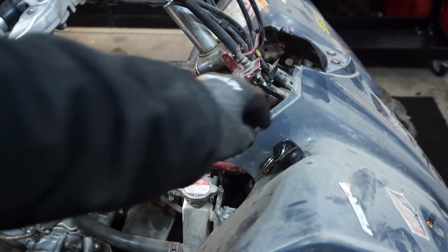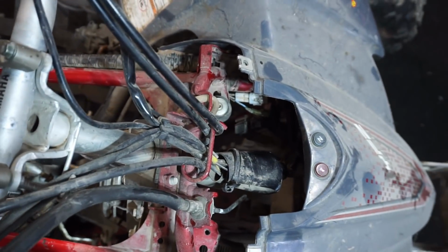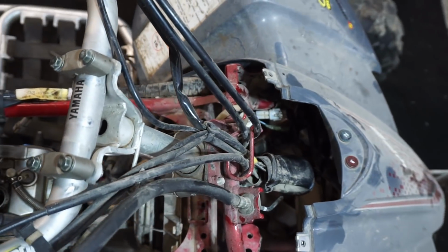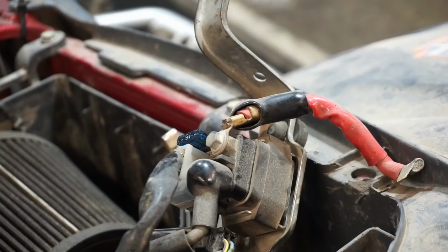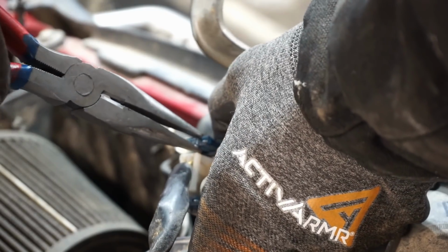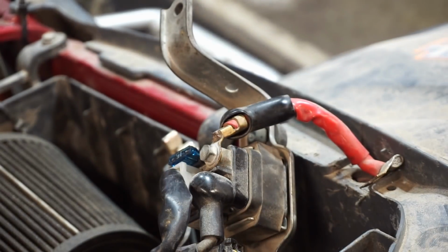Alright, let's see if we got some good spark here. I guess first we'll turn on the key. And there's nothing going to the neutral light. Nothing going to anything. Maybe a fuse is broken. Alright, so it looks like this 15 amp fuse right here is blown. You can see that. I'm going to take that out of there. It was blown. Let's see. I think this is the spare right here. And I guess we'll see what happens.